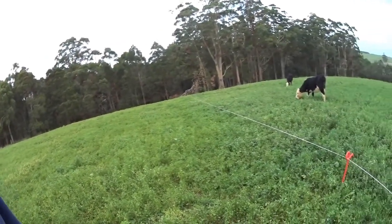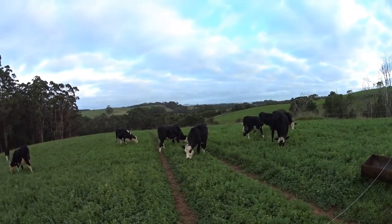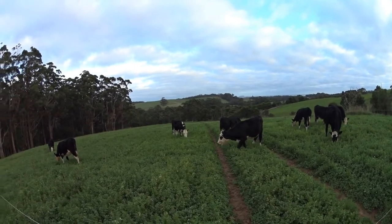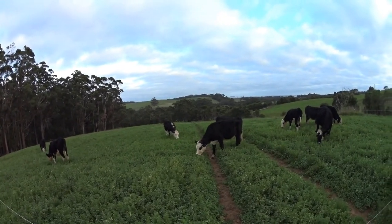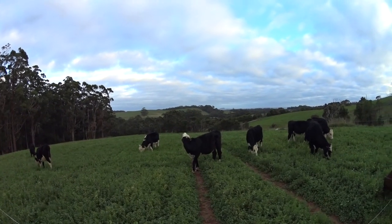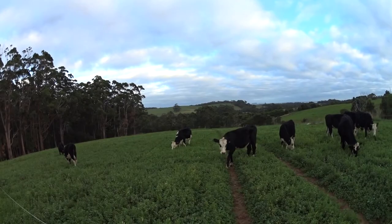So I've been on this strip for 2 days. I've moved the sheep on to the next one. There doesn't seem to be any palatability issues with the calcium. They seem to be eating it fine, and they're not behaving incredibly hungry, so they've obviously been eating enough.